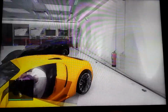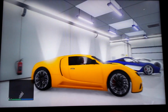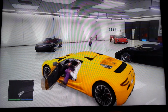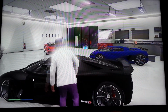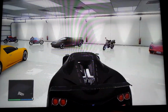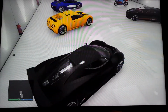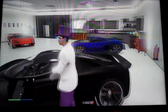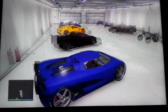This is my Adder, black and yellow, which looks sick. This is the inside of it. This one is full matte black. I don't like underglows on any car. I'm gonna put on the underglow for this car over Flood and Tinity XF.